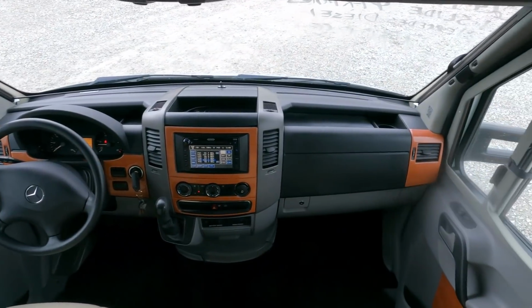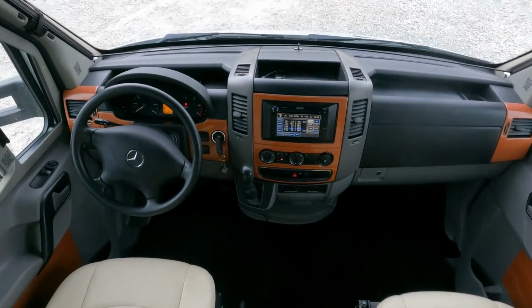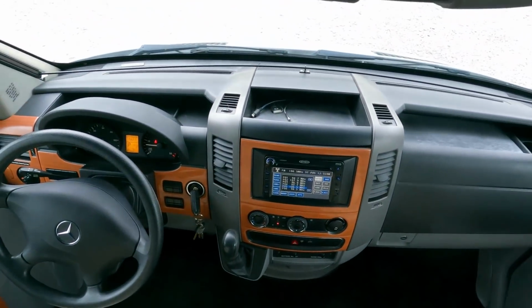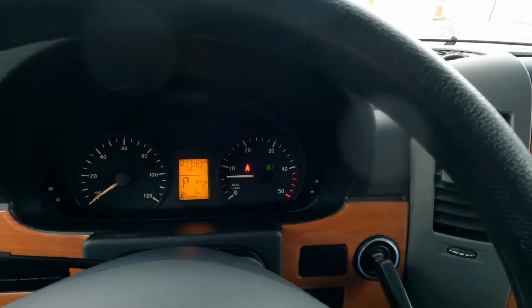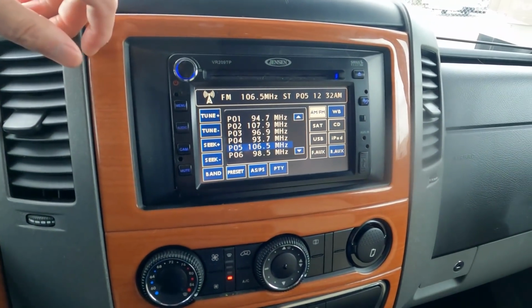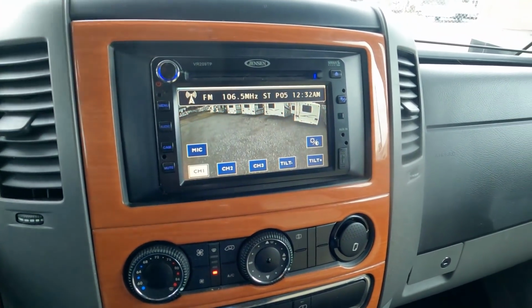It works. Seats look great. I like this. You can't do this with the Fords and the Chevrolets, at least somebody my size can't. I can slide right in here and get in and out of the driver's seat without navigating that big hump right here. 47,509. I mean, heck, I don't know what more you could want in a small motorhome.